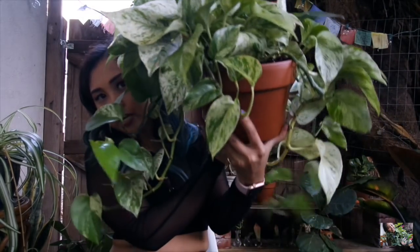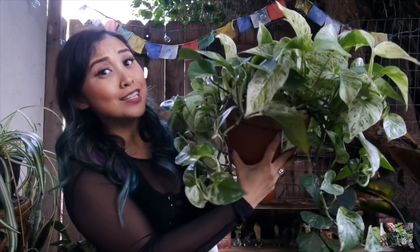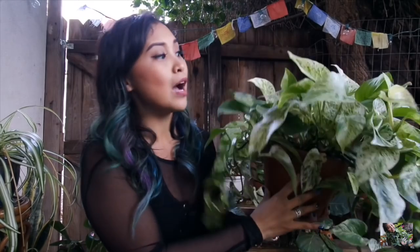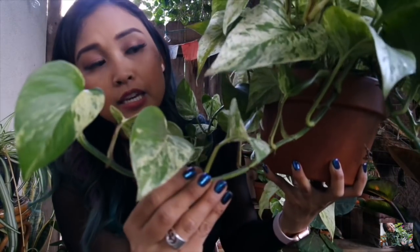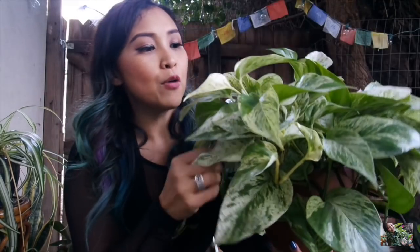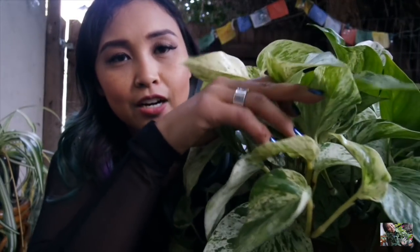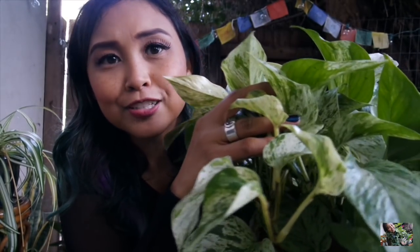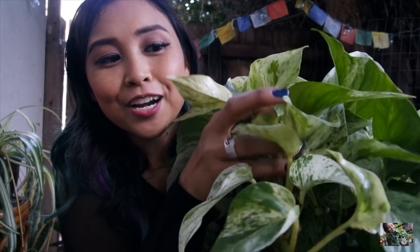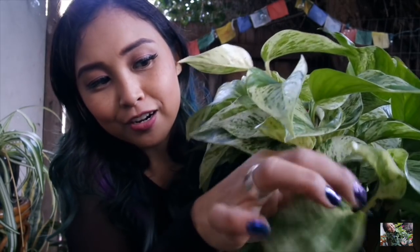So a lot of trailing here, beautiful growth. Now it wasn't this full when I got it, guys. It was probably a third of this. So all of these trailing leaves are all new growth, but I want to go ahead and spotlight all of the baby leaves. As you can see here, there's one that's slowly unfurling. There's actually two, one here and then one right over here.